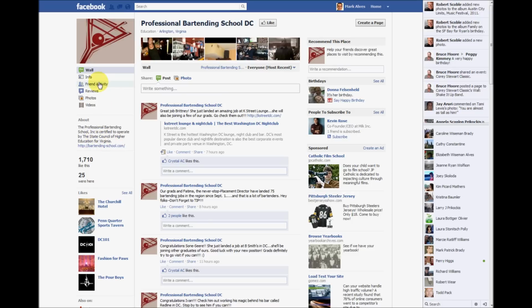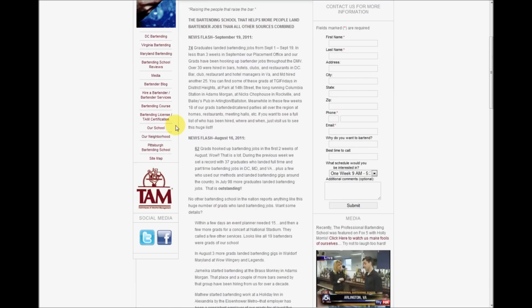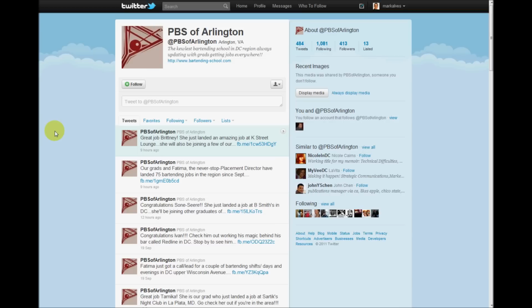What I do wonder about is seeing this icon here. So we've got the Martini logo on Facebook, we've got it on Twitter, so that's good consistency. But I don't see it on this page. So if we're going to use that element, let's put it across all those channels just to reinforce that logo.